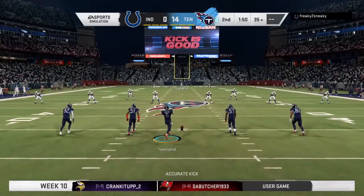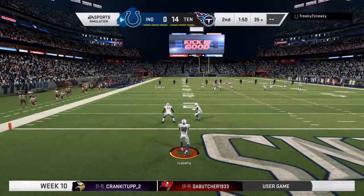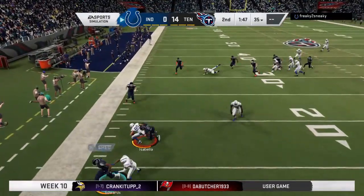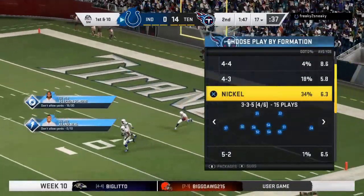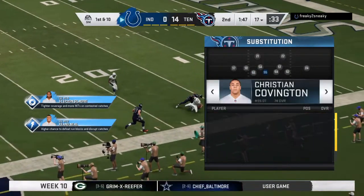Set now to kick this one away, and off it goes. That'll be taken in the end zone. And he will be brought down here at about the 17-yard line. The Colts take over 1st and 10 at their own 17-yard line.